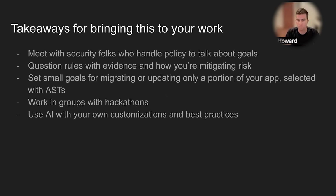And so now, some work you can take away. Oftentimes people think of company policies or security policies as just set in stone, not associated with any people. You just hear about these things and you have to follow them. You don't even know who sets them. But I've learned, and I would really attest to this at Expel, the security folks want to talk to you. They want to hear your questions, and definitely meet with them to talk about goals before you approach this.